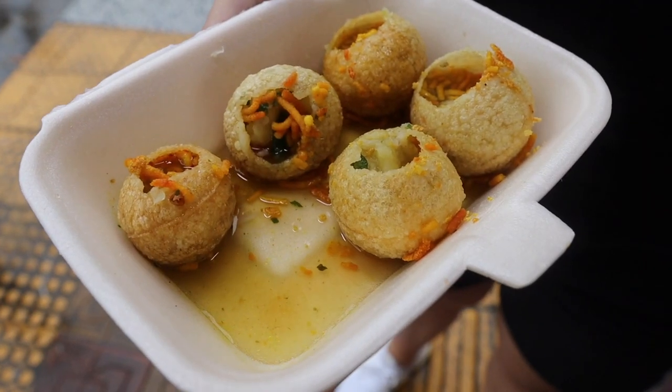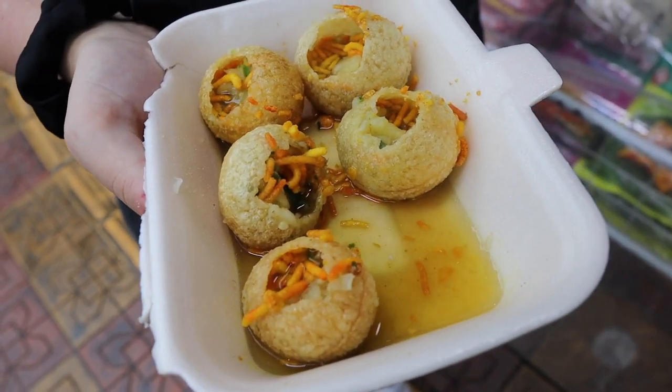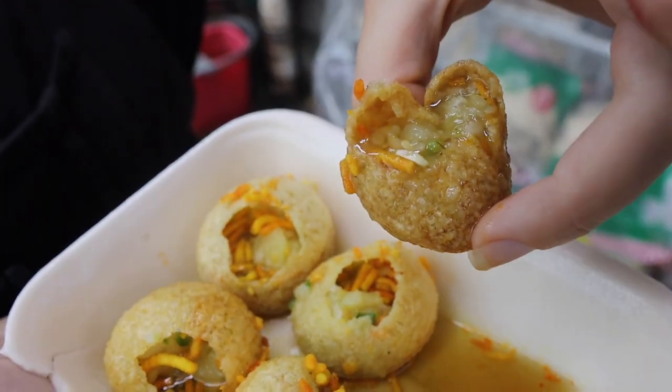Ooh. So this is Panipuri, which is one of the most popular street foods in India. Correct me if I'm wrong, but that's what I think. It's a little ball of pastry, filled with flavored water. It has some mashed potato, maybe some chickpeas. I think the round ball itself is meant to be a little bit sweet while the water's a little bit sour. I'm pretty sure. Never seen this before in my life, so this is pretty cool. I like it.